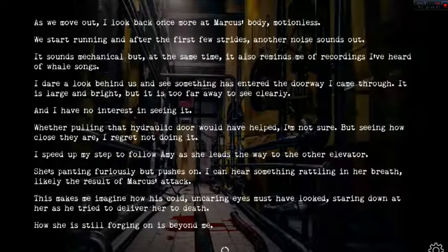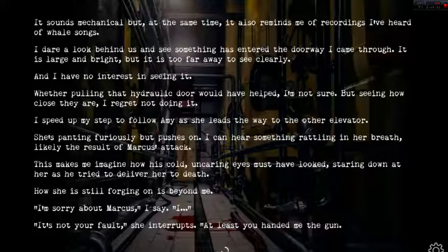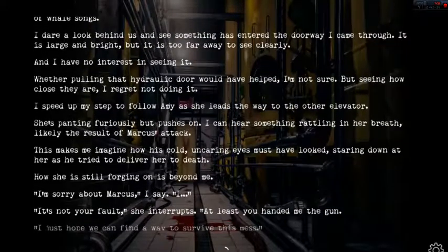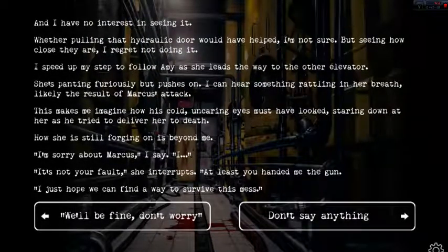She's panting furiously, but pushes on. I can hear something rattling in her breath, likely the result of Marcus's attack. This makes me imagine how his cold, uncaring eyes must have looked, staring down at her as he tried to deliver her to death. How she is still forging on is beyond me.